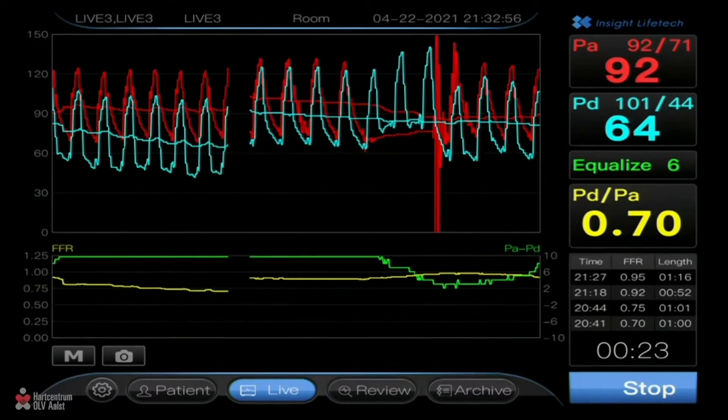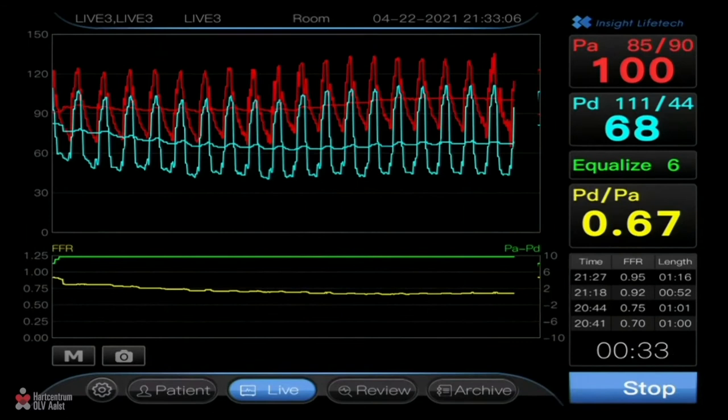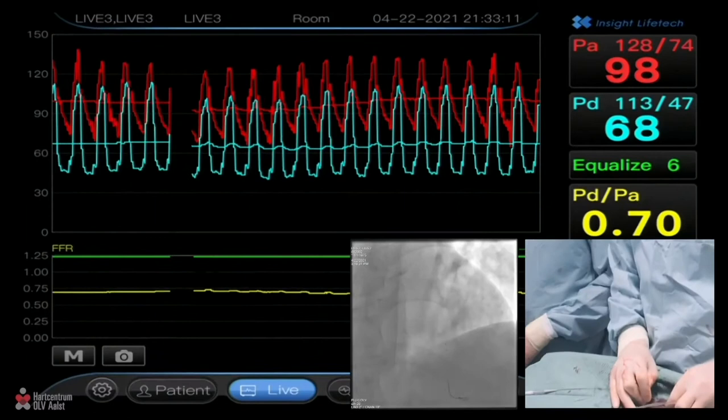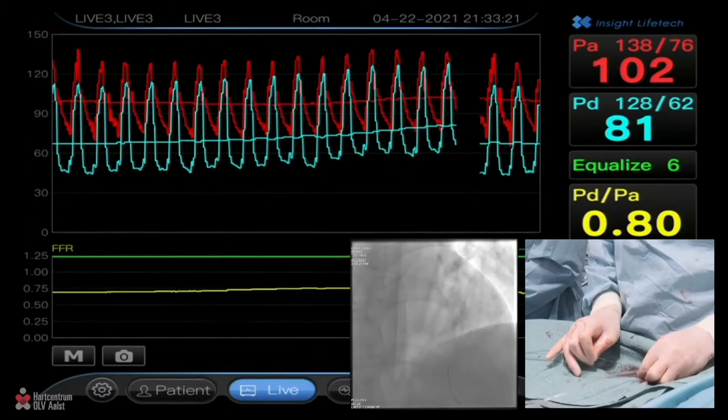Okay, so the FFR is 0.65. If you agree, I will perform a pullback. Yeah. Okay, so we're ready for the pullback. The nice thing with papaverine is that now you have 20, 30 seconds of a fully hyperemic situation to do the pullback. No need for intravenous adenosine.